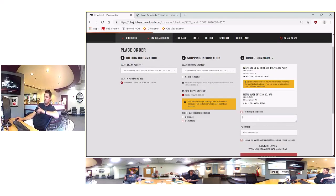Adding a note. Eventually, after the implementation this week, those notes will show up at the top of the invoice, so they can type a note in and it will come through. The PO will come through, I think, up to 18 characters. They can type whatever they want in there, but only the first 18 characters are going to come through.